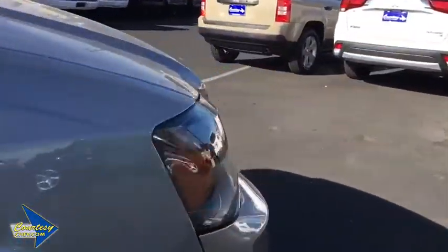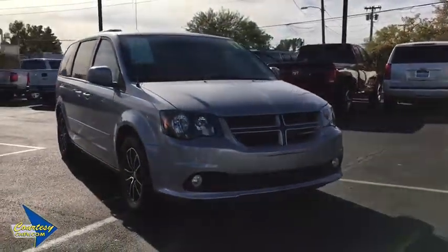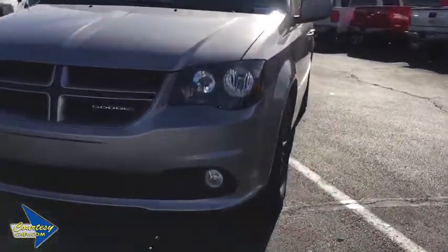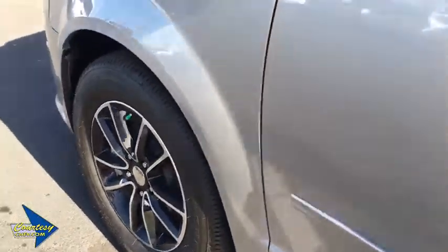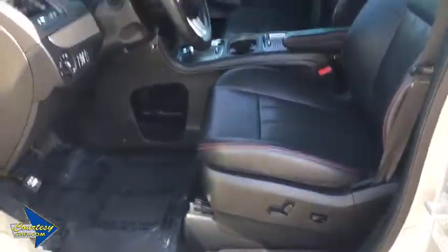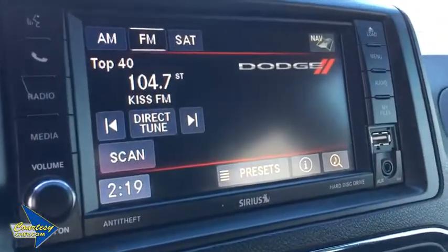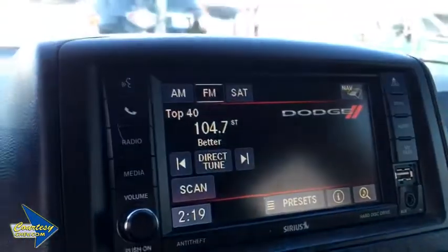This vehicle has less than 45,000 miles. Here are some of this vehicle's great options. Power liftgate, power passenger seat, traction control, dual airbags, power steering, four-wheel disc brakes, hard disk drive media storage, universal garage door opener, premium sound, fog lights, compass, power windows, electronic stability control, CD player, rear window defroster, security system, heated steering wheel, trip computer, heated front seats.